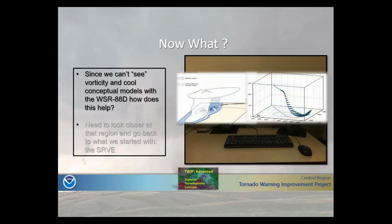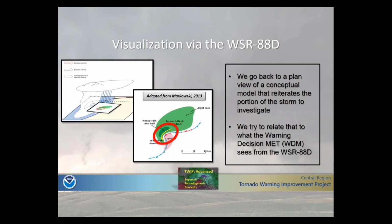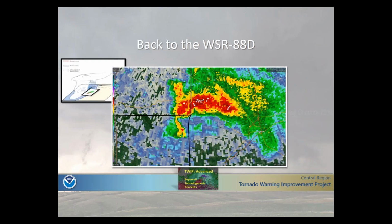With all that stated, we obviously can't see these nice vorticity streams coming in off the radar. We have to utilize what we see with the 88D. And so we have to take a closer look at this Storm-Relative Velocity Enhancement, or SURVE, region in relation to the products we have. And so we go back to a plan view of the conceptual model to reiterate the portions we need to investigate, because this is going to help you as a warning decision maker.